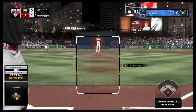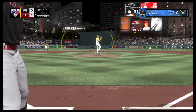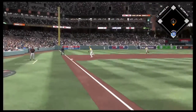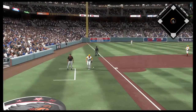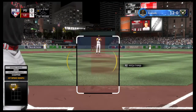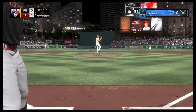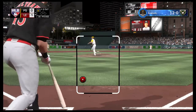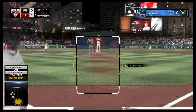Here's Carlos Beltran. He's 0 for 1 after grounding out in his only trip to the plate so far. It's a swinging bunt up the line. That winds up foul. Bases are empty here with 2 men out. Another one fouled off, and he's quickly behind 0-2.